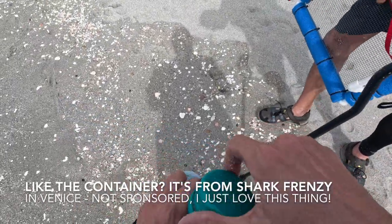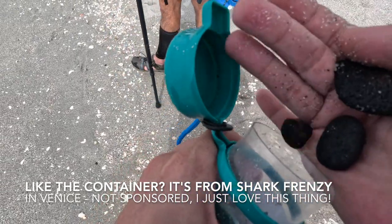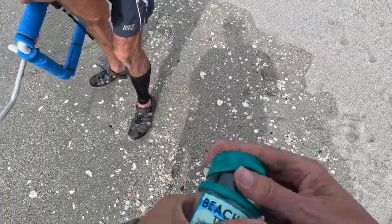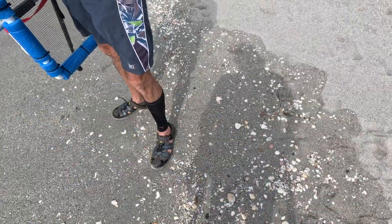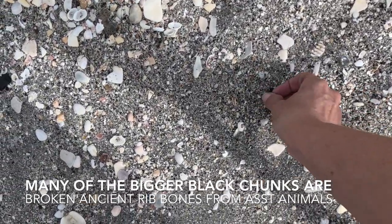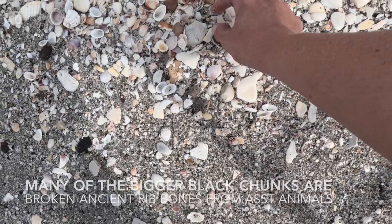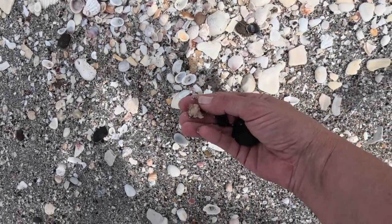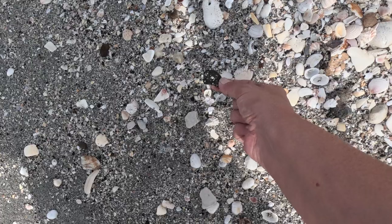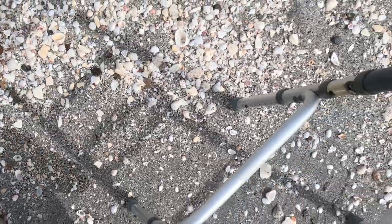Very fun. Take that little tiny guy and put him in the jar. Oops. There we go. There's all kinds of pieces of stuff here. That's a piece of bone from who knows what. Oh wow! Look, there's a little apple murex hiding in and amongst all this stuff. And more pieces of bone. So yeah, there's definitely some nifty stuff here.